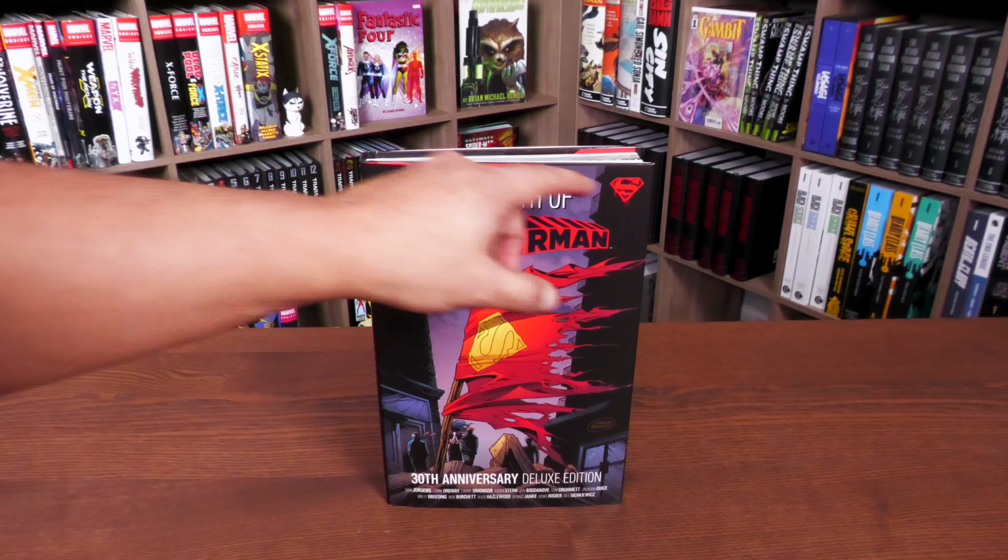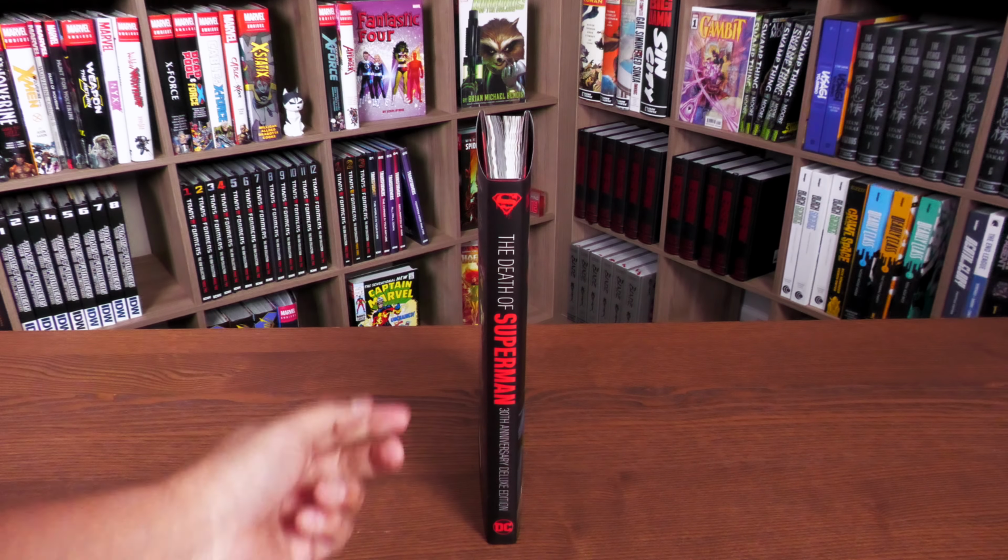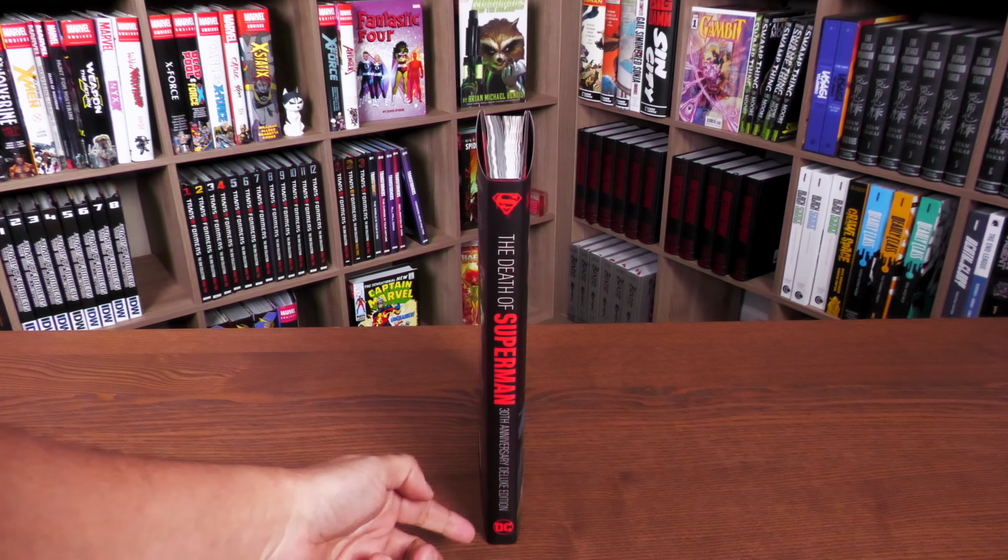The symbol, if you got issue 75, the one in the poly bag. If you know, you know. You had to be there. The Death of Superman 30th Anniversary Deluxe Edition, the DC logo. Then the back of the book, which is a Tom Grummett piece, I believe. Yeah, that is definitely Tom Grummett. The background is really nice.